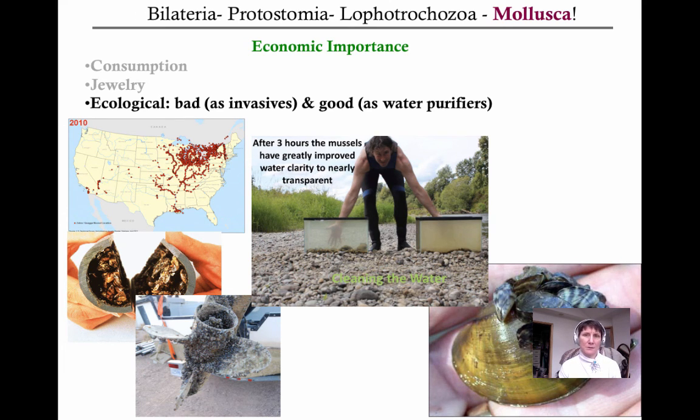Interestingly, all mollusks, including the zebra mussels, are great filters of water. They can filter many gallons of water an hour, and as a result, they often filter out all kinds of pollutants as well, which is probably why you wouldn't want to eat any Great Lakes mollusks. But they do an incredible job at filtering the water. What I'm showing you here is an image where after 3 hours the mussels have greatly improved the water clarity to nearly transparent, and I've seen it look even better.